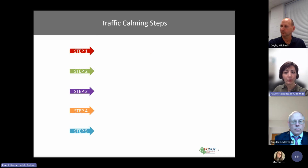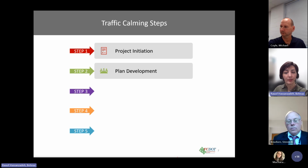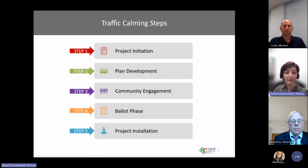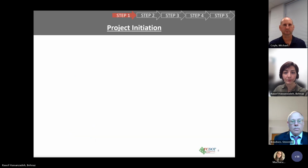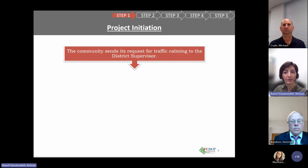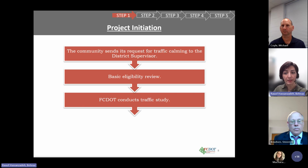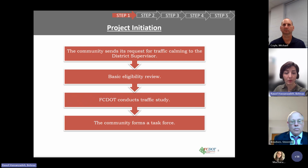The upcoming program can be broken up into 5 steps. Step 1 is project initiation. Step 2, plan development. Step 3, community engagement. Step 4, ballot phase. And step 5, the final step, is project installation. As mentioned earlier, all traffic calming projects are always community initiated. The process begins with a request from the community to the supervisor's office. Once the request is received, we will first complete a basic eligibility review. Next, we'll conduct a traffic study, and once it passes both the eligibility review and traffic study, the community will then form a task force.